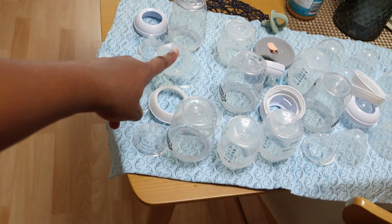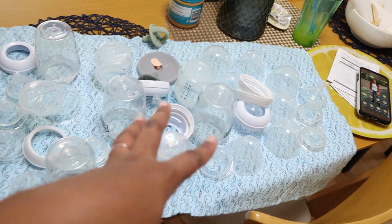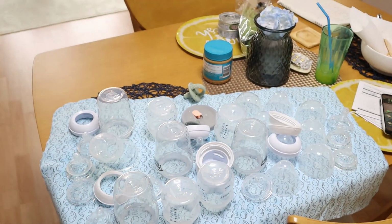And with the addition of the haka and the two pacifiers, this is what we have. Now I'm going to move on to actually sterilizing everything, and I'm going to be using the Medela bags.